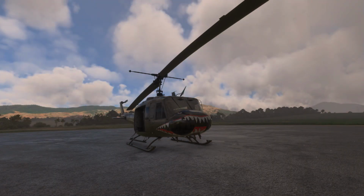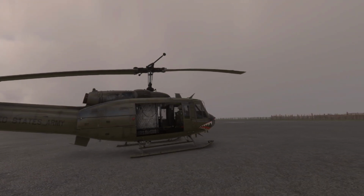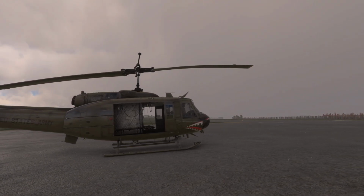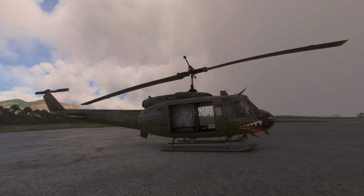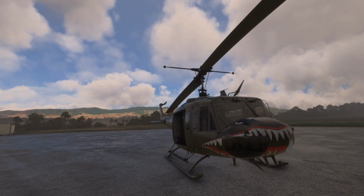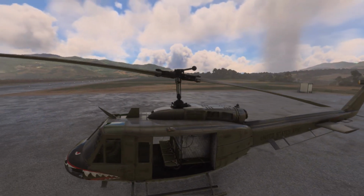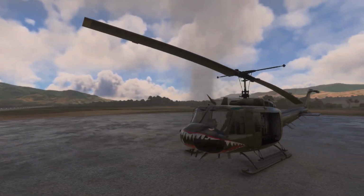So let's just delve in here and take a look at the chopper itself. We're going to talk a little bit about its history. The HUEY was first flown in October of 1956 and was produced until 1987. And there are still HUEYs in service today. I mean, this is a true American workhorse. When you've heard one of these, you'll never forget it. It's an incredibly awesome sounding helicopter.